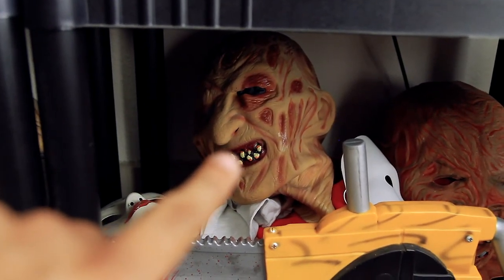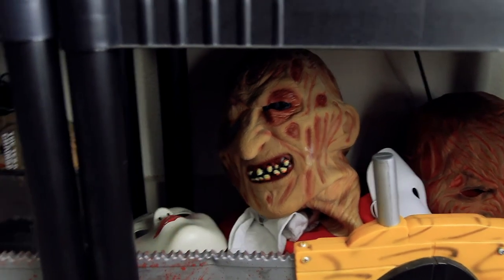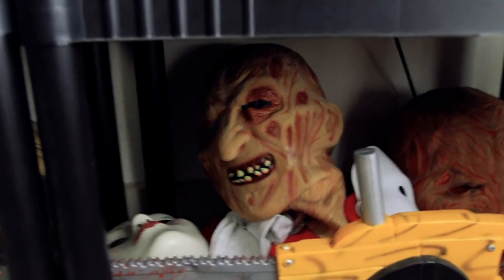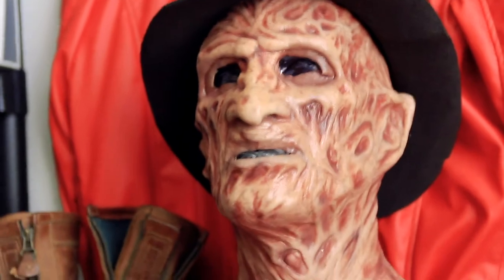And then this mask right here, it's funny. I did a vlog about how much I hate this mask, and my sister out of nowhere gave me this as a gift for Christmas. So I love you, sis. But now I have it. How funny.